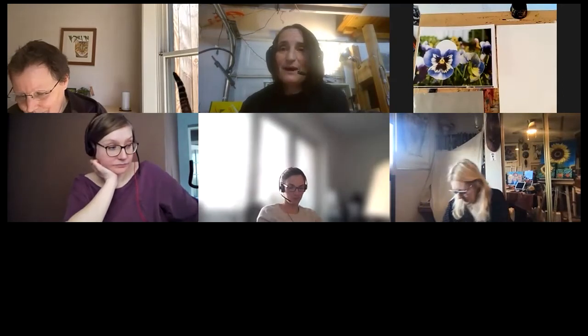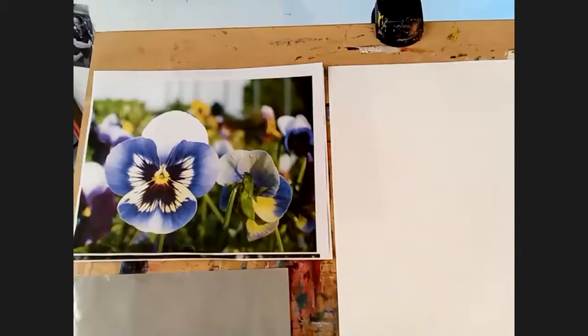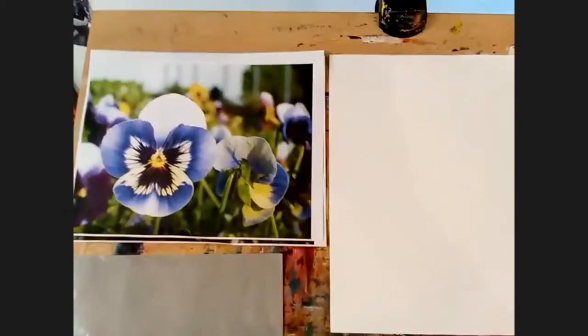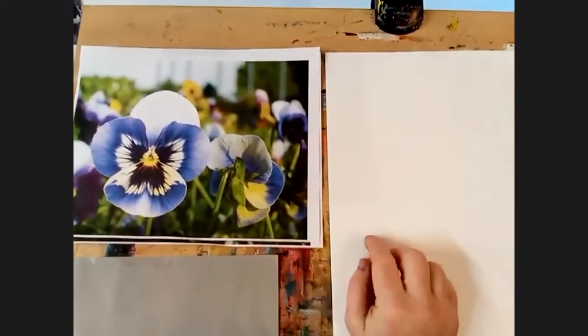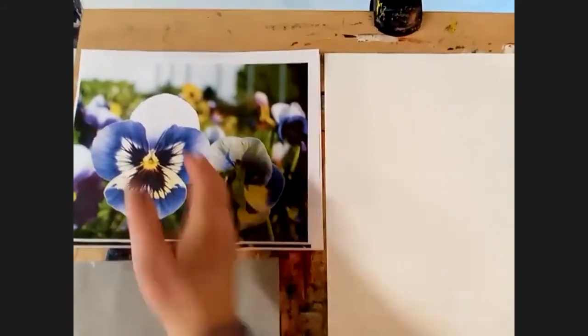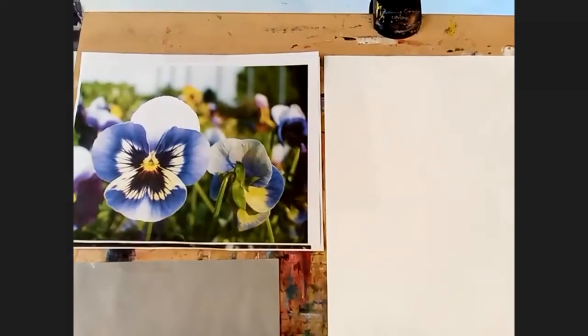Okay, so let me pop this up. I love pansies, like Sandra said, and I picked this one. You're going to notice a couple of things. One is that my canvas is vertical rather than horizontal. I wasn't sure I wanted to do all the rest of this, but just look at this guy. Look at the fantastic structure in this flower.